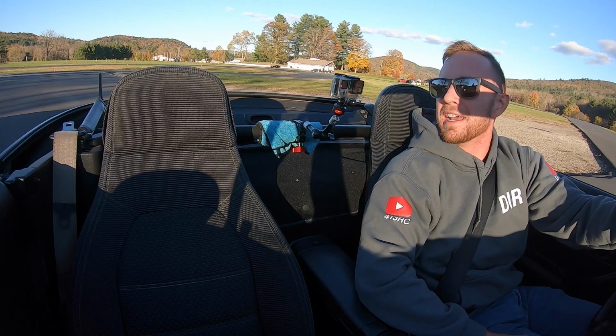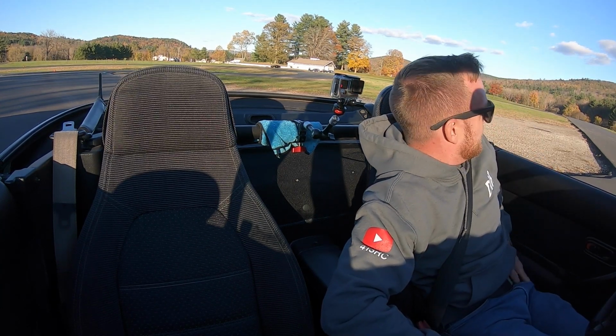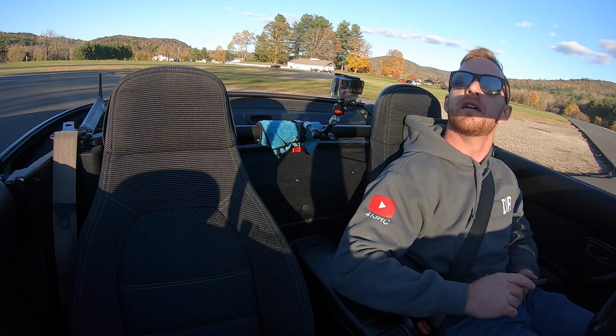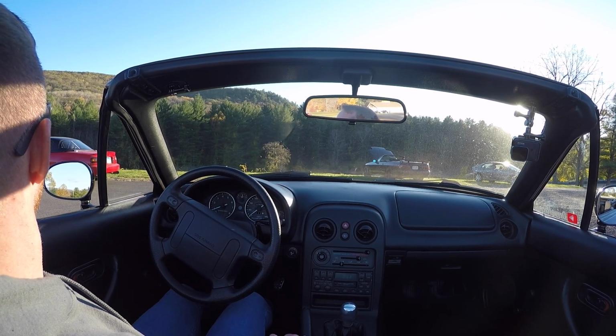Dude, I love this thing. I can go forever. It's awesome. How much time do we have? But if I get near the throttle or get like too sideways, that thing is just fucking twitchy as all hell. And like the extra power doesn't help that.